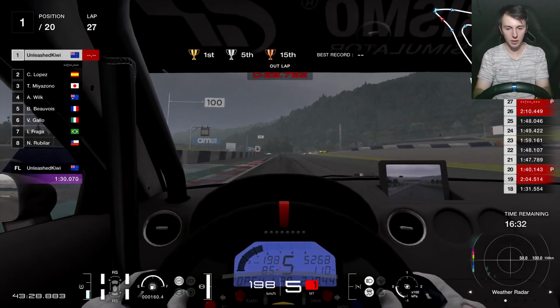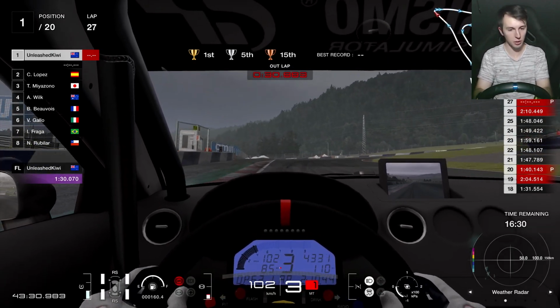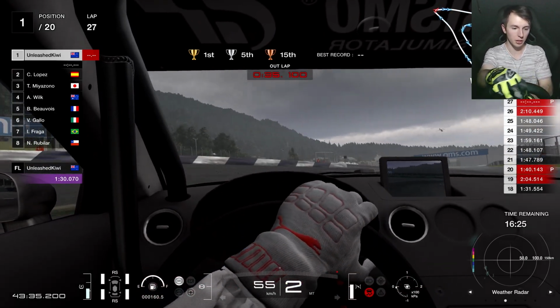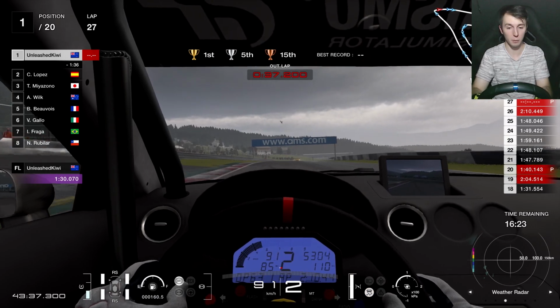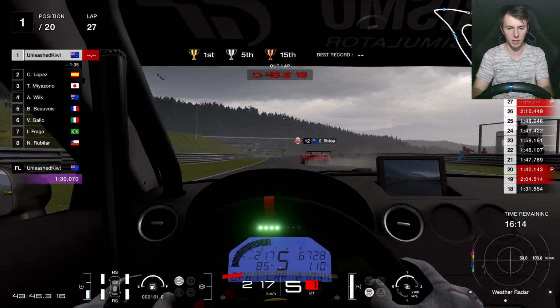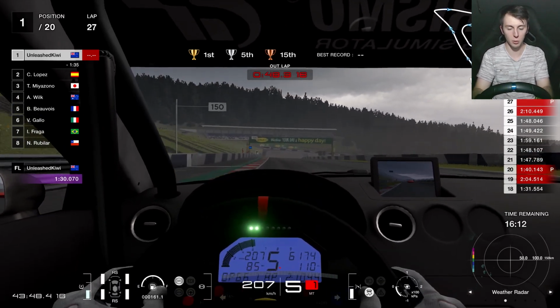So at this point, you have to just stay right on that dry line, because as soon as you go onto any of the wet patches, you lose all your grip, and you're either going to spin or get pushed off the track with understeer. And we still have other cars going extremely slowly, so I'm assuming they're either still on wet tyres or they just don't really know what to do.